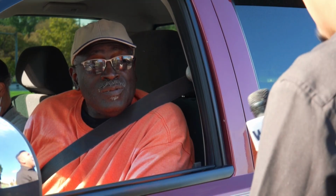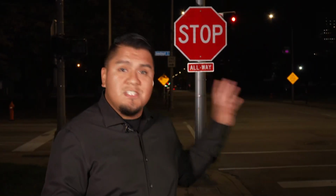If these lights prove to be safer for drivers rather than the stop signs themselves, the four-way stops, then they're going to consider removing these signs and keep the signals as they are. But if it happens to be the other way around, these signals and blinking red lights will disappear and these stop signs will stay. Reporting live in downtown Louisville, Jose Alonso, WHS 1119 on your side.